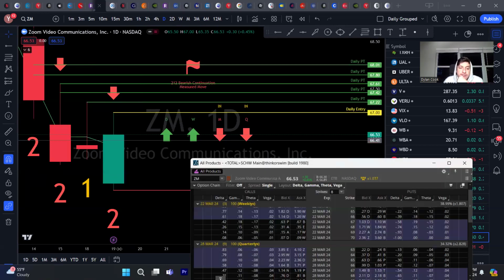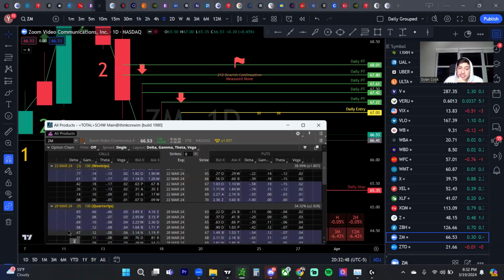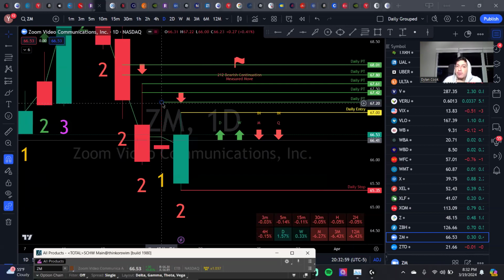All right, Juicy failed 2 in here. 67 is where I'm going to be suggesting to buy it. You're going to have an amazing delta. You're going to be in the money. The minute it goes a penny over it, you got 22 whole cents before the first price target, which is the high of the one.